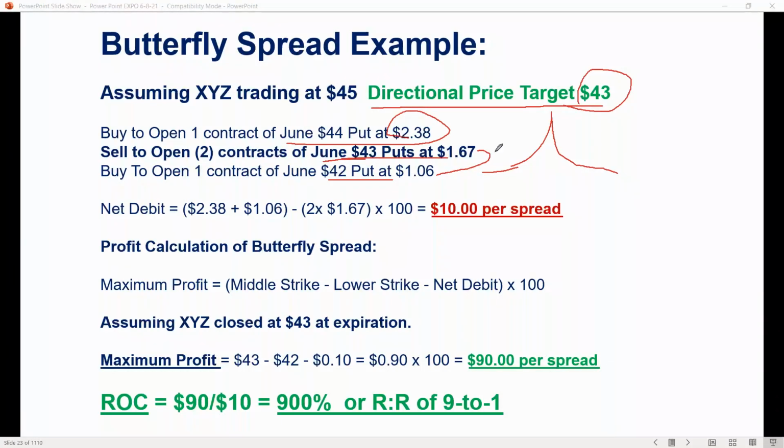Okay, so we're long the 44 put, so this would be long the put, short the put here, and then we sold another bull put credit spread, same short strike, and bought a put there. So if you add everything up and do the math, you can see that you've got a debit cost of $2.38 minus the credit you received from selling the two 43 puts, times 100 just to convert to the option spread. One option contract is equivalent to 100 shares. So you can see your maximum risk here would be $10 per butterfly. So that's the most you could lose.